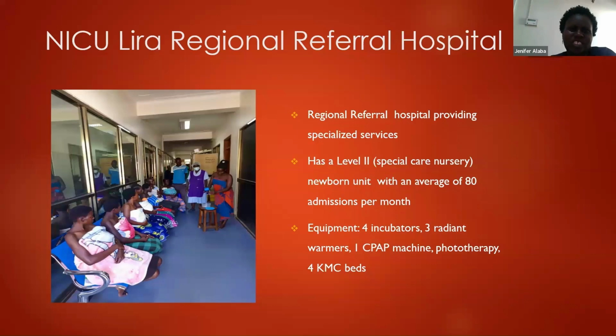The neonatal intensive care unit is a level 2 special care nursery, the newborn unit, with an average of 80 admissions per month. We are equipped with 4 incubators, 3 radiant warmers, 1 CPAP machine, phototherapy, and a KMC bed. The picture is taken from the NICU. Just behind them is the NICU. Most of our babies, we use kangaroo mother care because of the few radiant warmers. So that is the corridor.